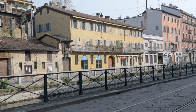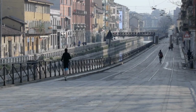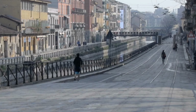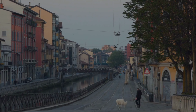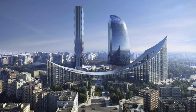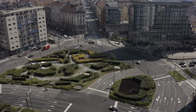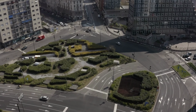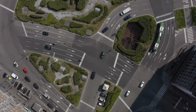Big is an architecture practice founded by Danish architect Bjarke Ingels in 2005 and has its studios in Copenhagen, New York, London and Barcelona. It is expected to complete the Portico by 2023. Other recent projects by the studio include a twisting art gallery that bridges a river in Norway and the Copenhagen power plant that is topped by a rooftop ski slope.